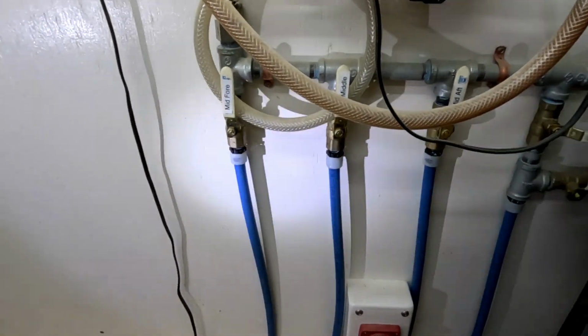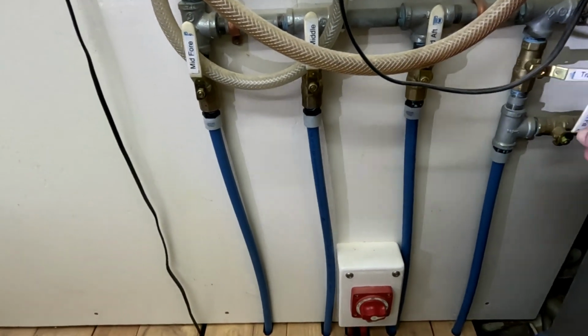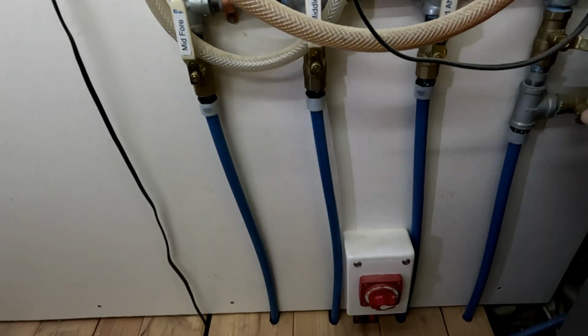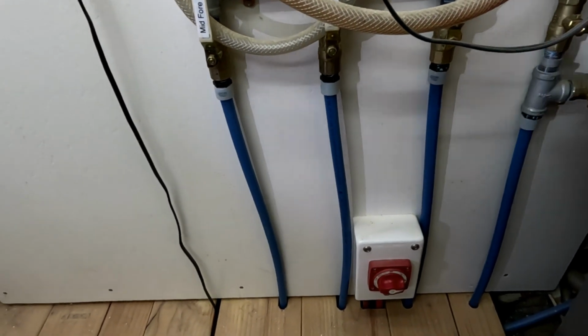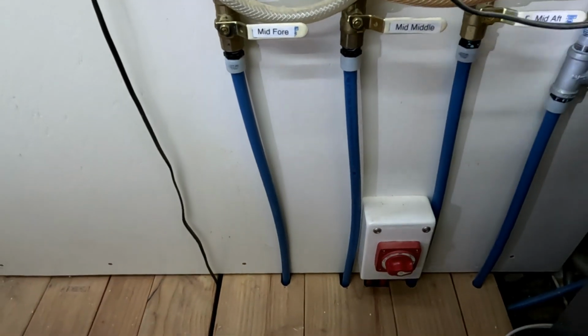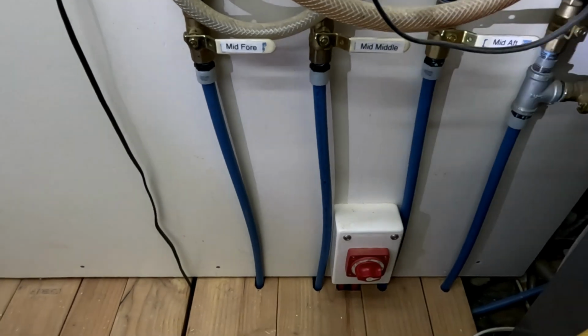And this is the aft tank. I'm calling it the transom tank. And it's closed. That's that big one. It's a little higher up back there. So we're not using off this one. If we wanted to use this one, we'd close these 3. So that'd be like a reserve. And now we'd be drawing off that tank in the aft.